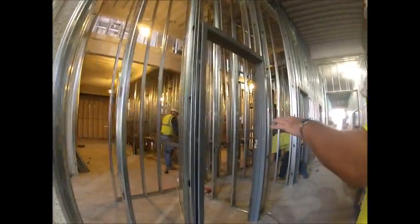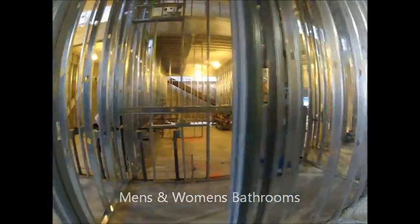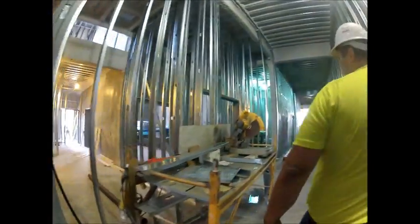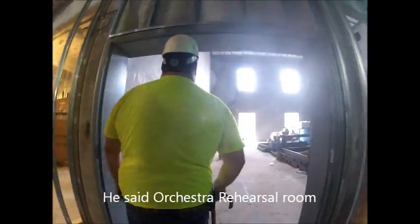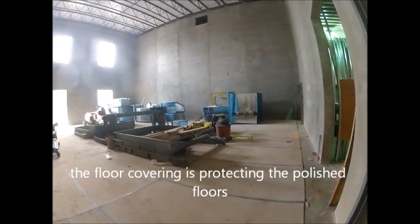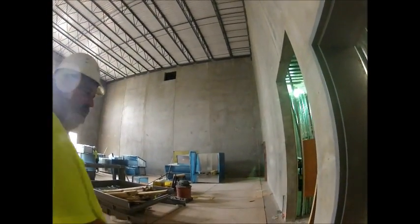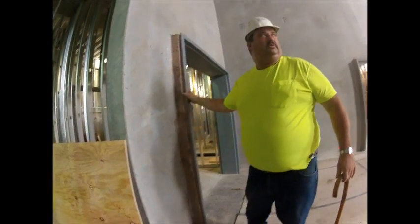Now here again on our left we have two bathroom groups. We have the women's and the men's bathroom. We also have a small individual bathroom here. And then we have the entrance into the orchestra rehearsal room. This will be the orchestra rehearsal room. You see we have a floor covering on the floor because the floors have been polished so that we can get them right up to the edges before we build the walls in here. The space is open, however, it does have a wall around the outside with drywall on it. You can take a look at these frames. We lay a stud wall in front of this, and the drywall tucks into these door frames to make the finished assembly.